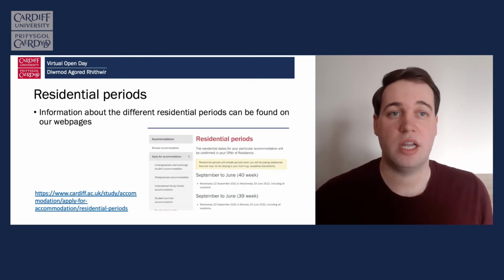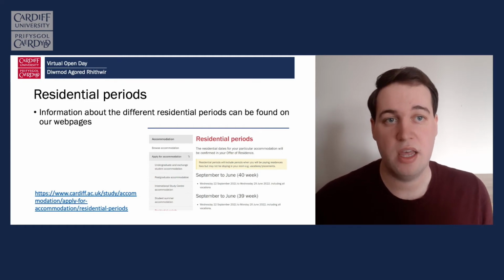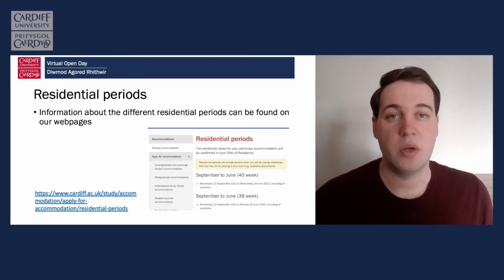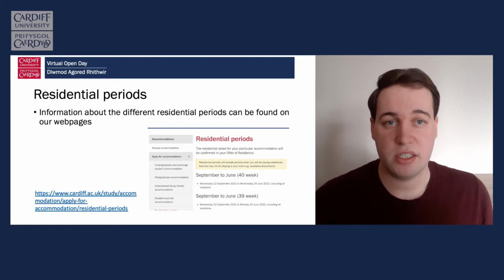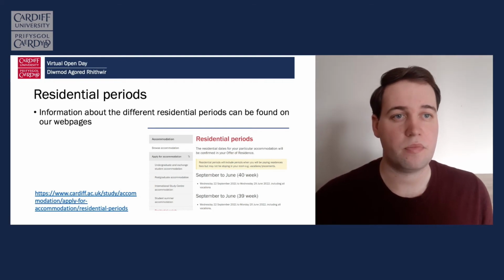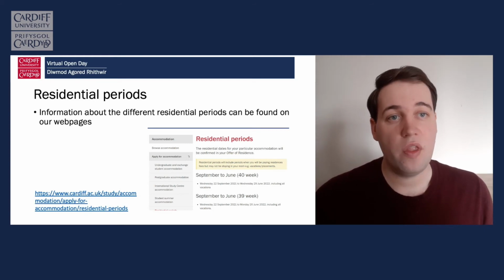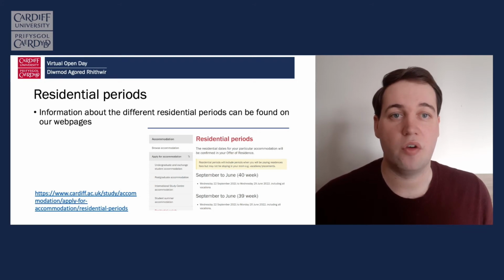We do have non-standard residential periods that are set in line with individual course semester dates and generally apply to students studying dental hygiene or therapy, midwifery, nursing, physiotherapy, operating departmental practice, and radiography. Please note that in order to ensure students are not left in flats or buildings on their own in the summer months, we do only offer certain accommodation to students studying these courses.